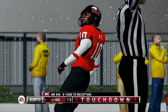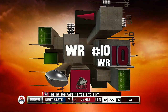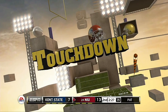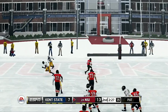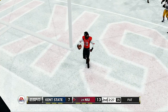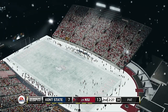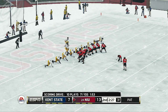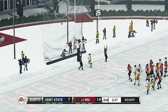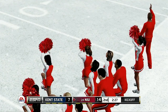Quick strike, and it's caught for the touchdown. And a nice catch by the receiver for the touchdown. Anytime you're near the red zone, you got to keep an eye for this guy. They love going to him down here. On the extra point. A nice 10-play, 72-yard drive, and they get it in for 7.